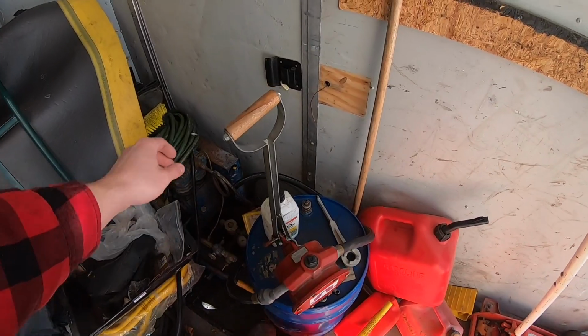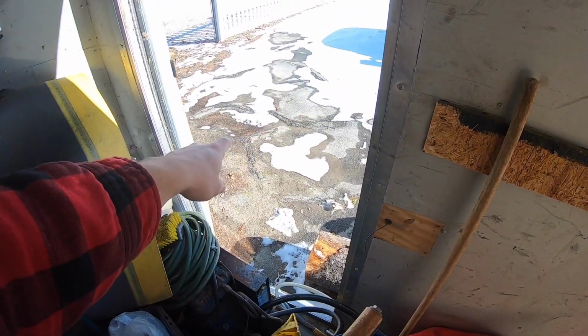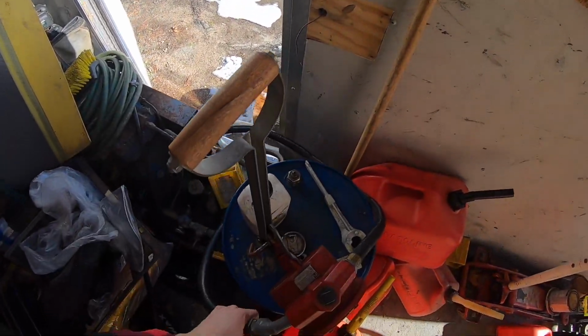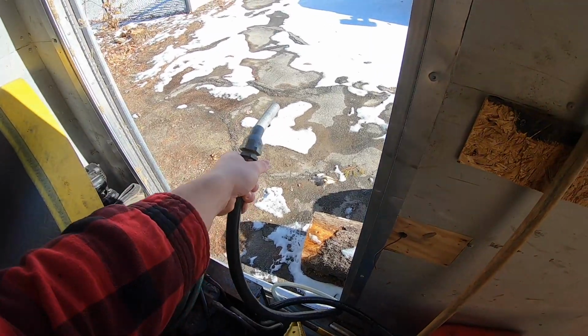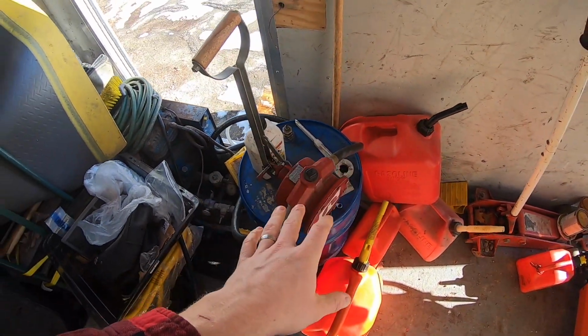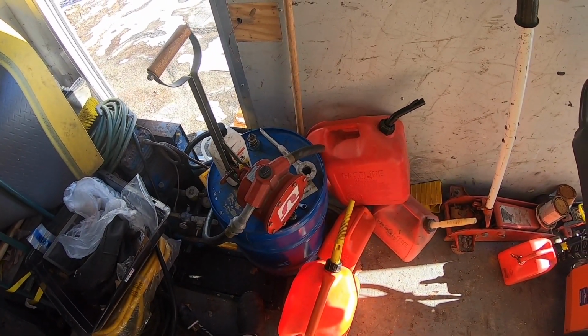Also, this is why I did this. If I open this door here, I can pull up a car, a truck, whatever it may be, the four-wheeler, and the hose will reach outside, and I can pump that from either side. So that's why I have it here. It's been working out pretty nice. So let's go fill it with fuel, and we'll come right back.